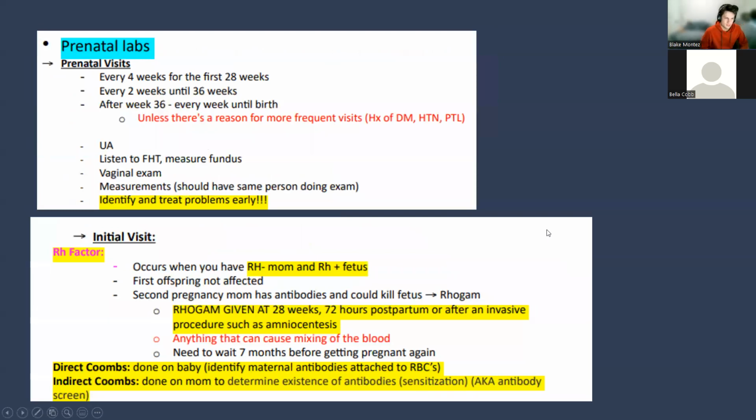Okay, going off of the prenatal experience, this is what we usually want to happen. With prenatal visits, the rule is less often in the beginning, and then the closer we get, we want it to be more common to see your doctor, your provider. But of course, if we have any risk, maybe a history of preterm labor, maybe they're hypertensive, anything like that, we want to make sure they're coming in more than usual.